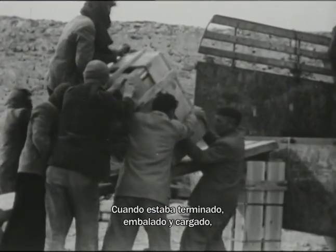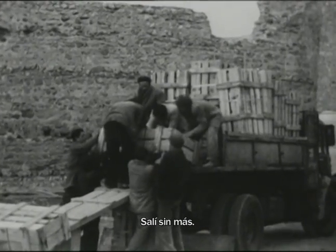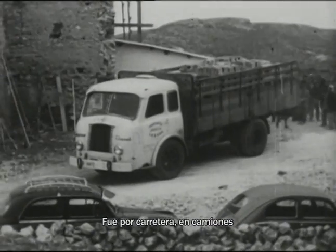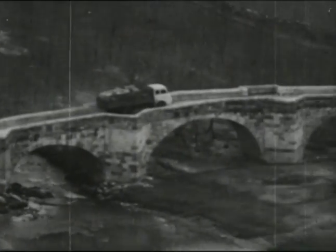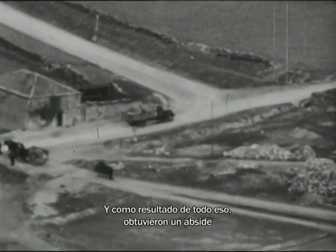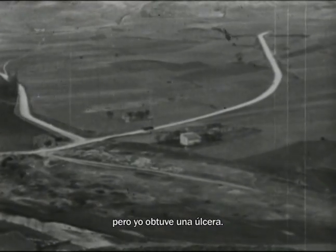When it was finished, packed and loaded, I said, I don't want to see any more. I just left. It went by road in trucks, and it was a very narrow road, and it's mountain. All that part was pretty scary. And as a result of all that, they got an abbey, but I got a sort of stomach ulcer.